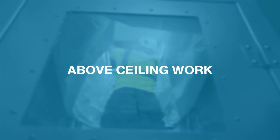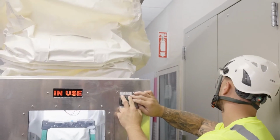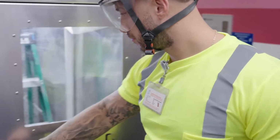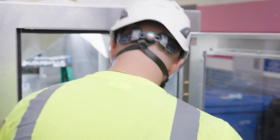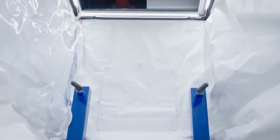Above ceiling work and fire stopping. Some construction, renovation, maintenance, and cabling projects may require contractors to perform work above ceiling tiles. However, it isn't always clear what one will find above the ceiling tiles. It is a space that generally goes for long periods without being disturbed. This allows dust to settle on surfaces. These spaces are also susceptible to moisture intrusion due to condensation, leaks, and poor air movement.